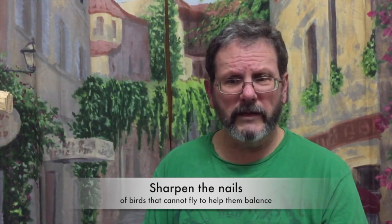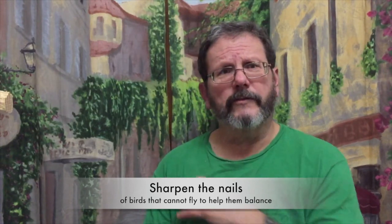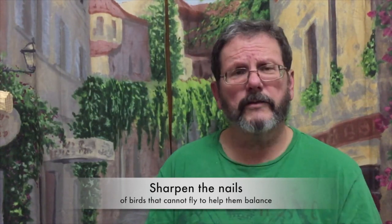We have one bird here, Roman, who is missing feathers and they won't come back. It's almost as if those follicles were damaged intentionally by a vet. So he has terrible balance. And for him, when I do his nails, especially when I do the back nails, he has a problem with balance. So it does make it a little more difficult.